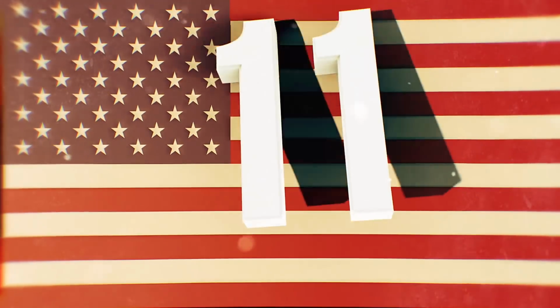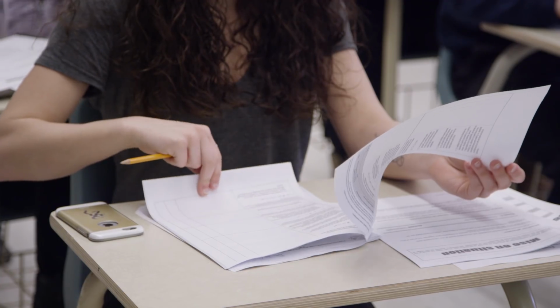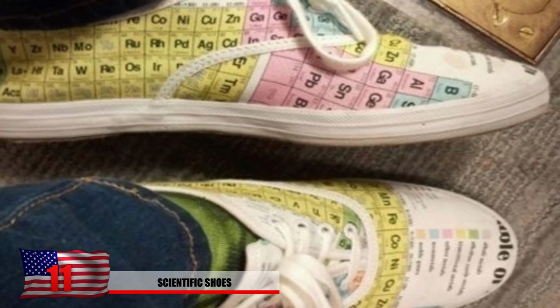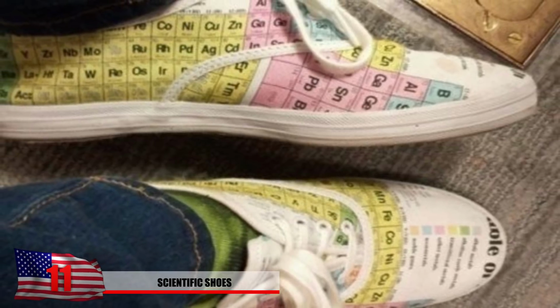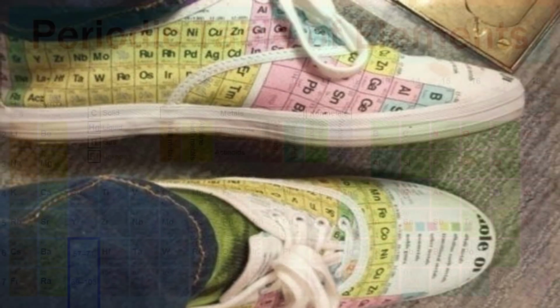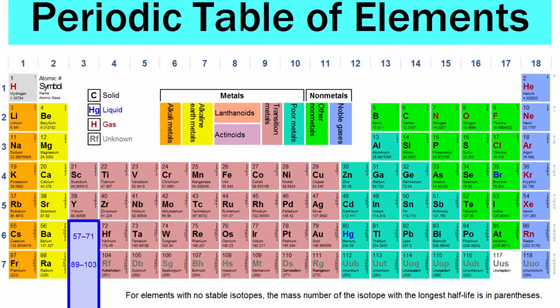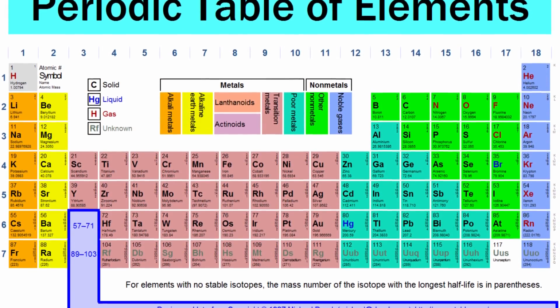Number 11. Scientific shoes. What better way to cover up the possibility of yourself cheating on a test than sporting some sweet shoes with the periodic tables of elements on them? You've probably never seen a pair of kicks quite so scientific. If your teacher asks about your shoes, you can just tell them how enthusiastic you are about chemistry, and you couldn't help but pick out these shoes and wear them someday.